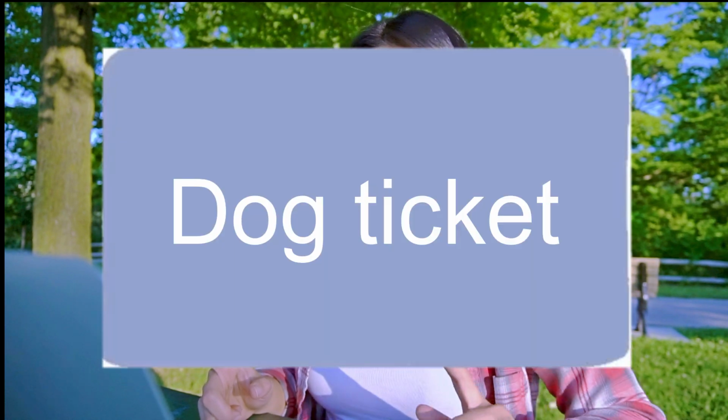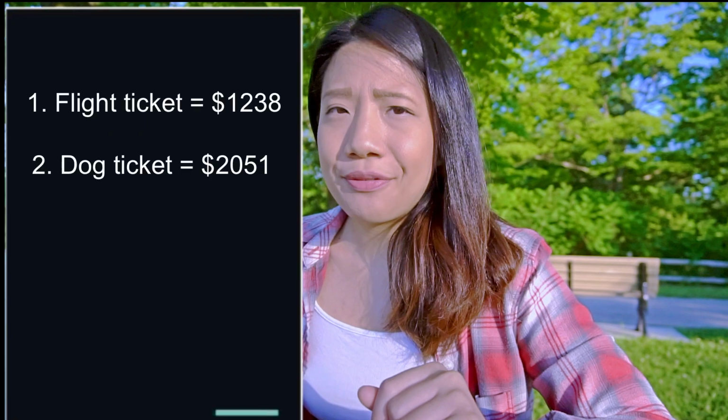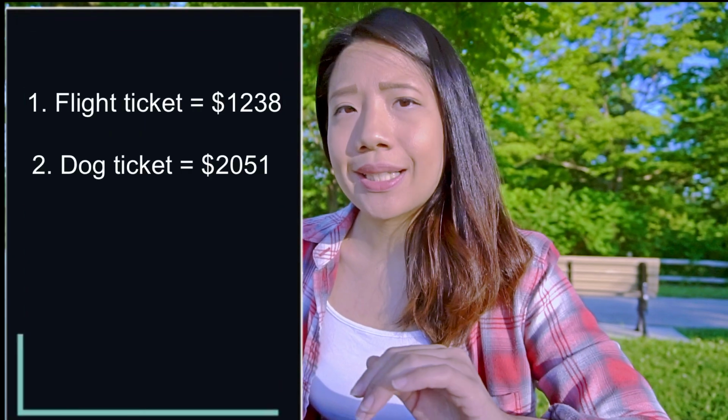The cost to fly the dog is much more expensive compared to our own ticket. It's via Lufthansa Cargo, and they have their pet program. If you do want to see how I brought my dog here, I'll put the video up as well. And we paid roughly around 2,051 Singapore dollars as well. So like what I said, Singapore dollars and Canadian dollars are almost the same.